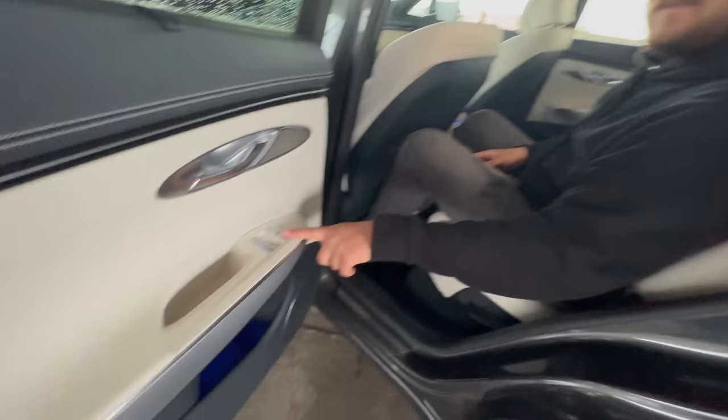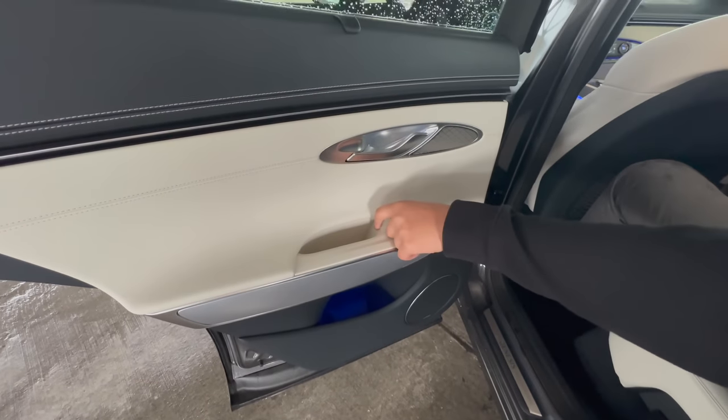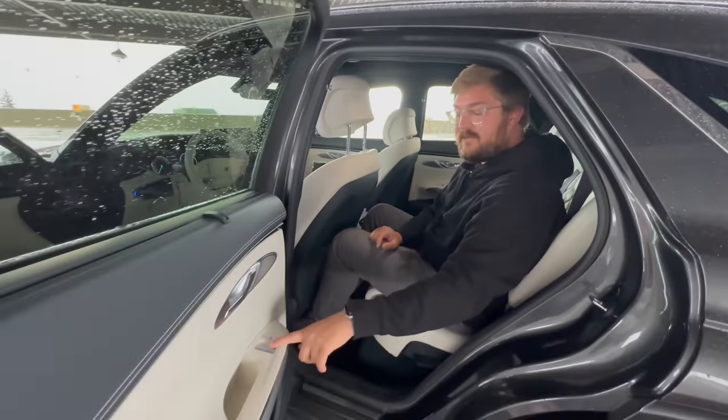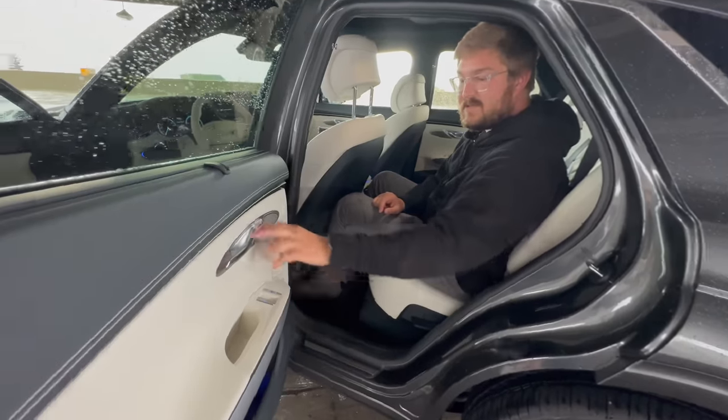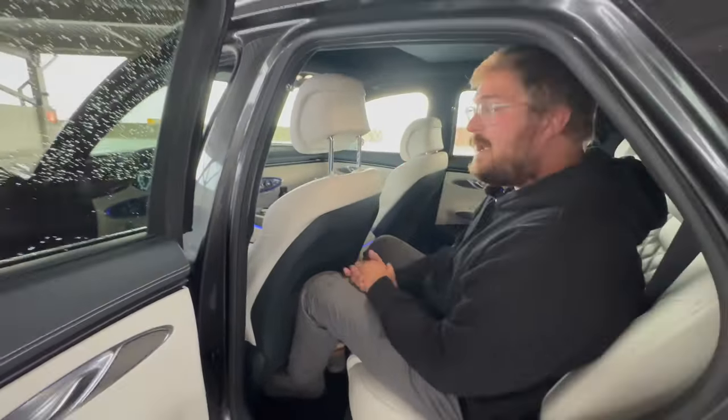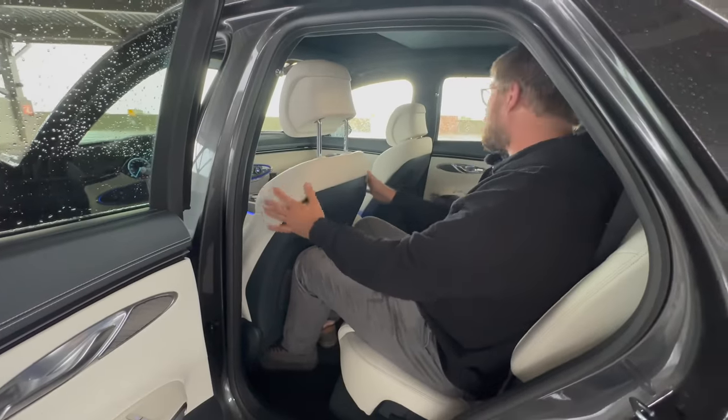I actually have a lock and unlock control. I have a window control as well. We have double pane windows front and rear, so that's pretty neat. Small double pane, it's not like an Audi double pane, but it's close. But the switch gear feels nice, the lock and unlock seems to work pretty well, door handles, everything is a step up for sure, and matching, I would say, the Genesis quality.